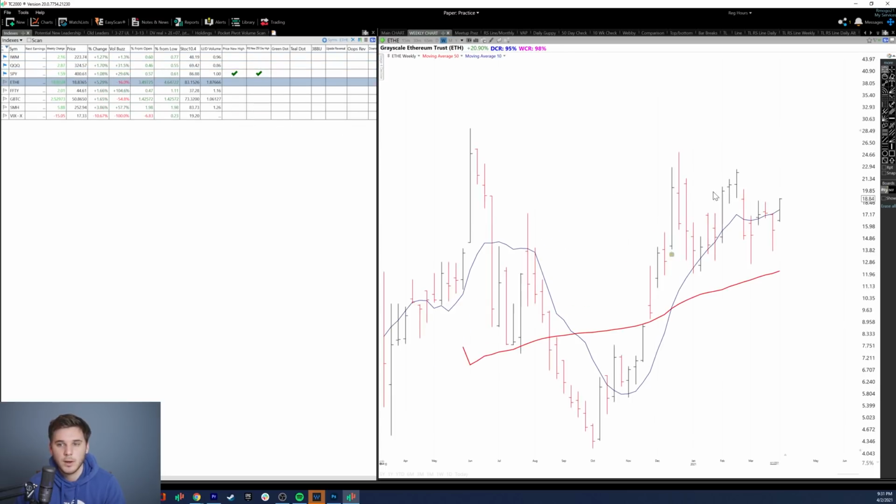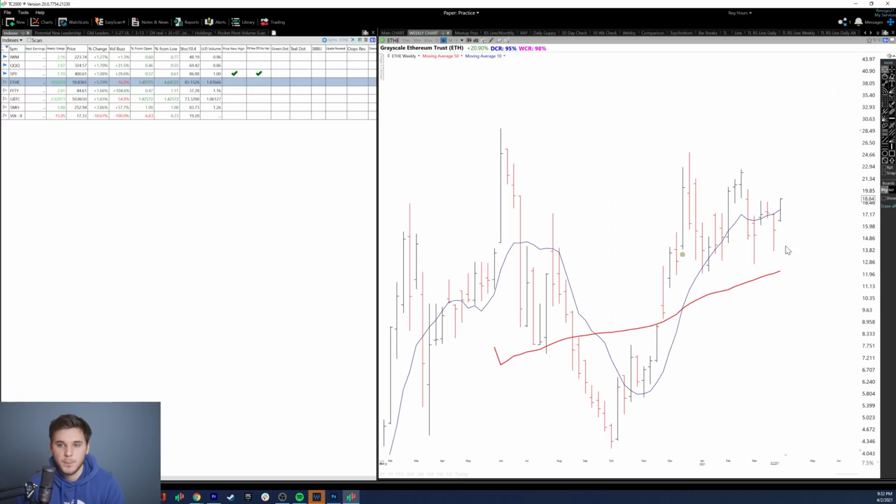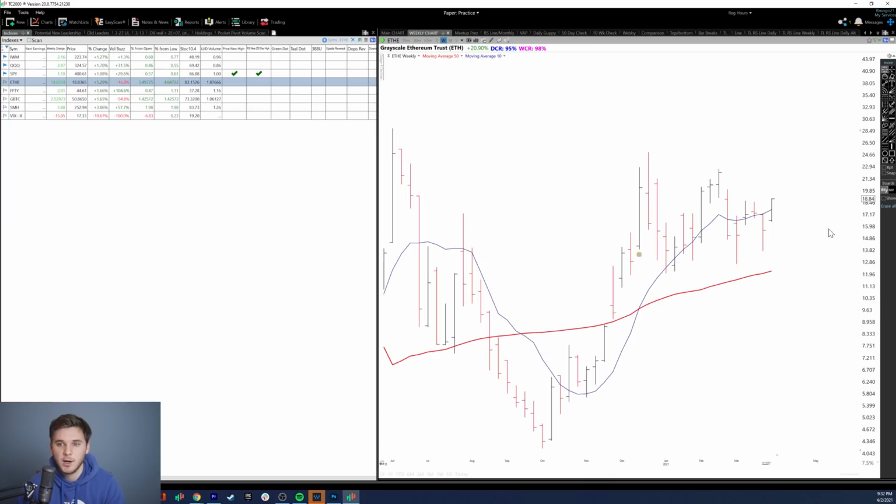Moving on to Ethereum, you can see this is setting up nicely. Nice kind of base within base, and overall a strong move above these pivots here. It was up 20.9% on the week with a daily closing range on Friday, or actually Thursday, of 95% and a weekly closing range of 98%. The expectation is sideways or higher, and we are in a nice stage 2 uptrend.